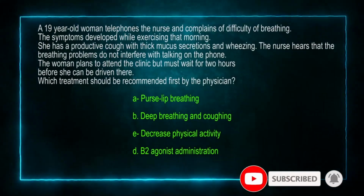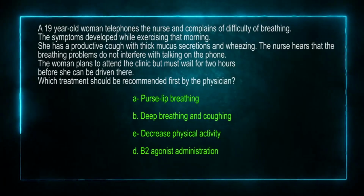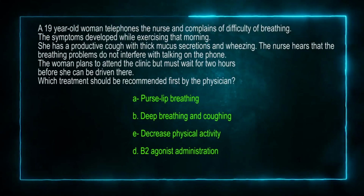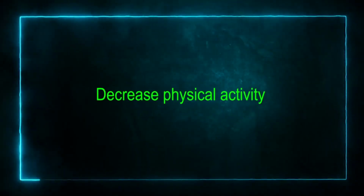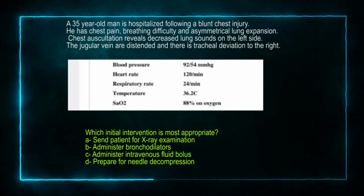A. Pursed-lip breathing. B. Deep breathing and coughing. C. Beta-2 agonist administration. D. Decrease physical activity. Answer: C. Beta-2 agonist administration.